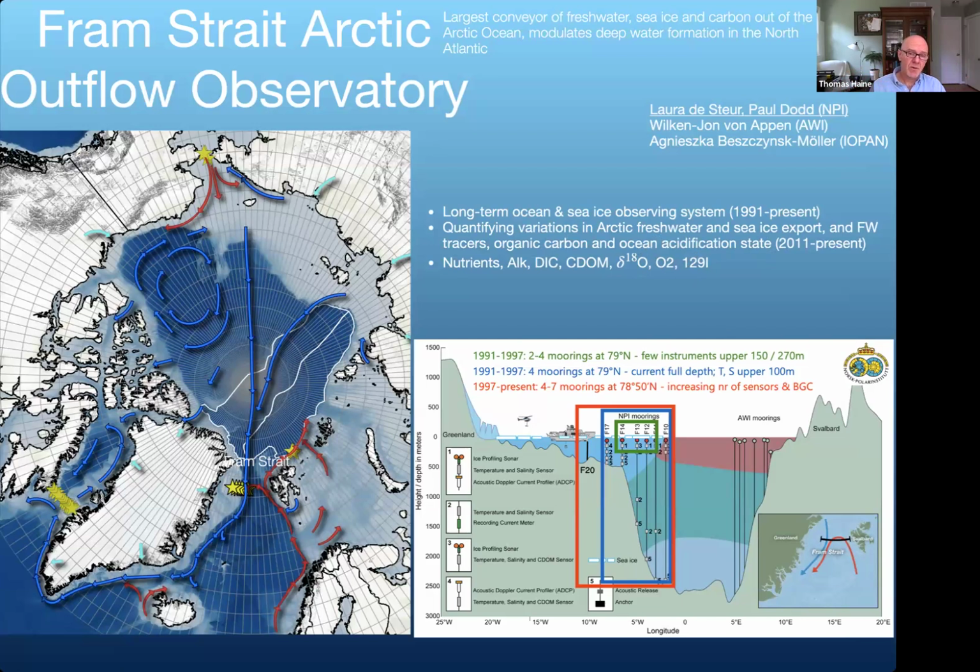And then they also have quite an interesting comprehensive program looking at biogeochemistry like nutrients, alkalinity, carbon parameters, CDOM, oxygen isotopes, dissolved oxygen, and iodine-129. Iodine-129 comes from the reprocessing plants at Sellafield and La Hague, and it's a useful tracer for pathways and timescales of flow through the Arctic.